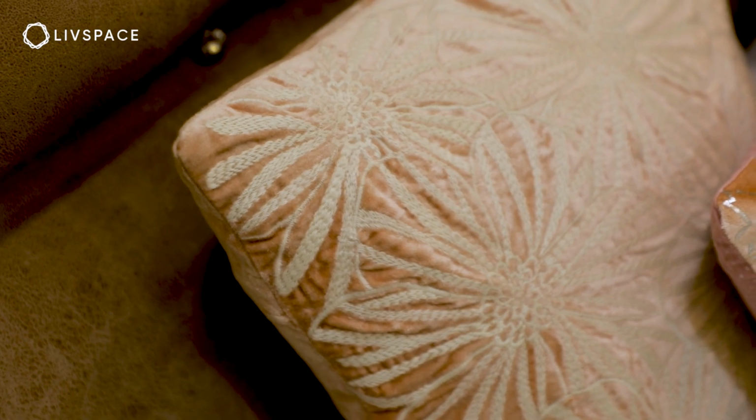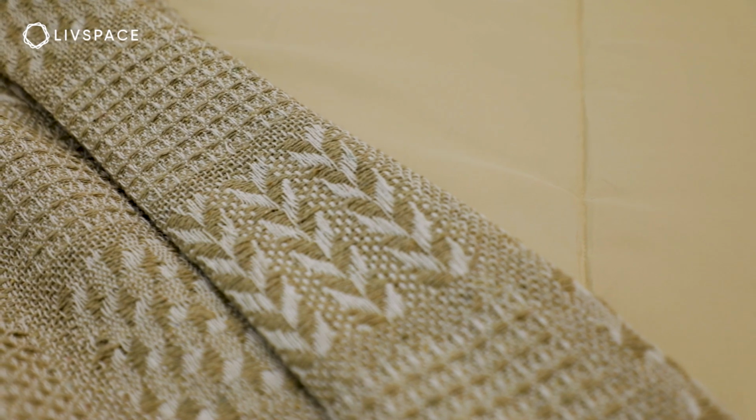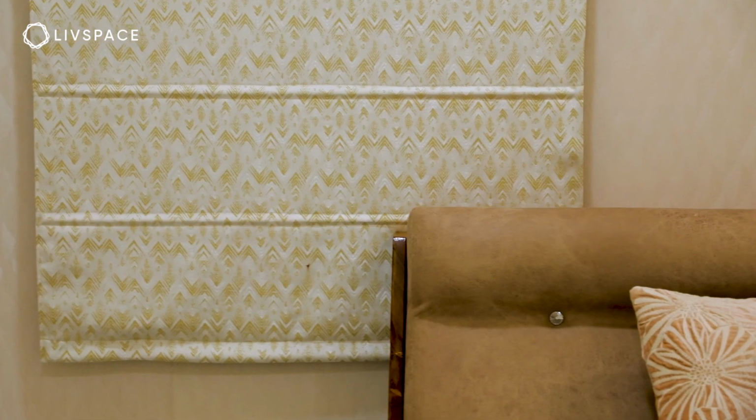So yeah, it came out really well and we were really happy with the way the execution and the design came up. The designer and our execution manager were very timely and responsive to our thoughts and executed them on time, I would say. So everything went well with Livspace, a very great experience we had with them.